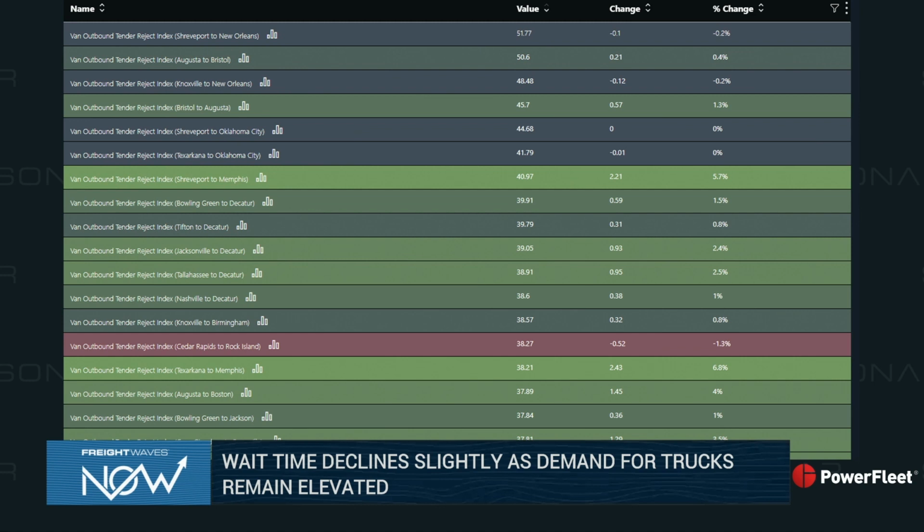Shreveport to New Orleans is the highest dry van lane rejection rate. 51.77% of that freight is being rejected. Augusta to Bristol, we've seen those a little bit tight here, probably some more water movements coming down out of the Northeast. It's at a 50.6%. And you can kind of see and scroll through and see what's close to your lanes. And these are some shorter lanes: Nashville to Decatur, Knoxville to Birmingham, Texarkana to Memphis, Augusta to Boston.